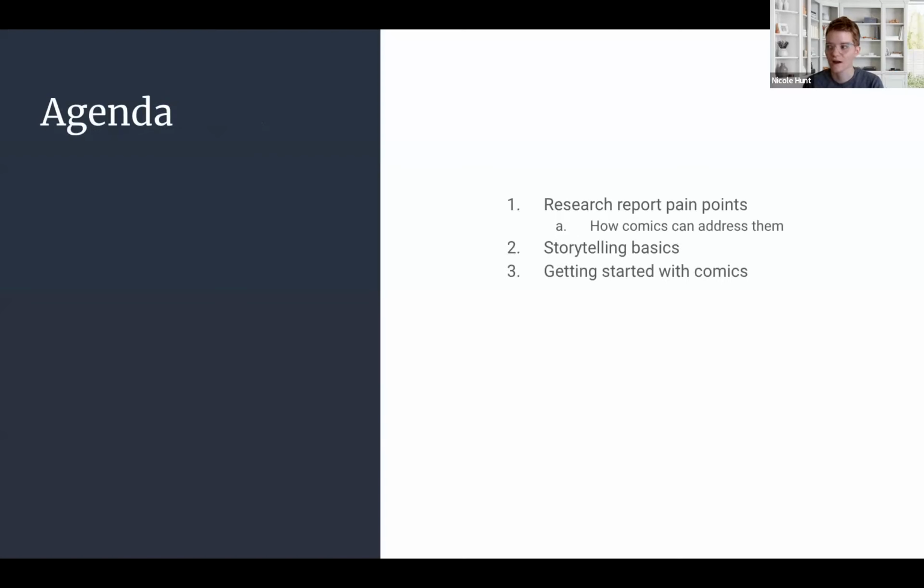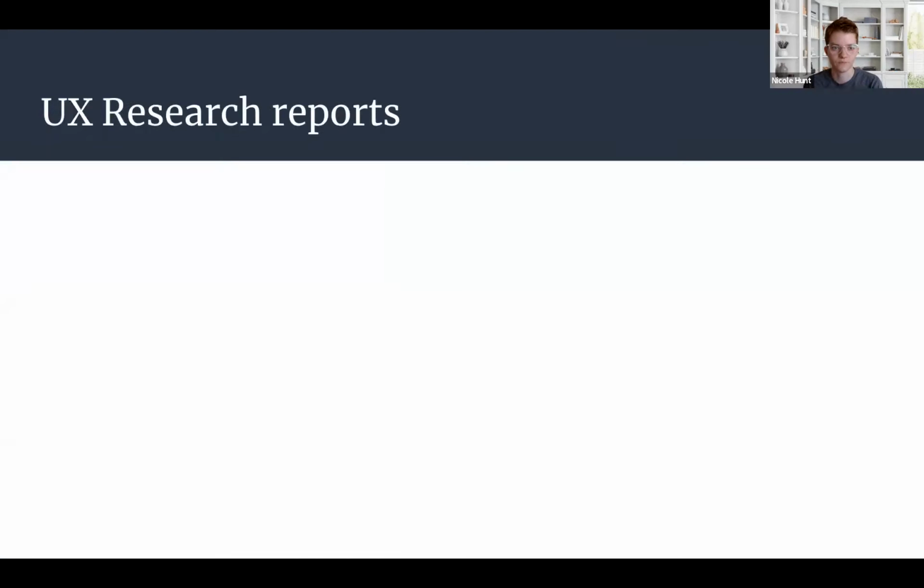Okay, so today we're going to talk about some common research report pain points that I see, specifically in the UX field, but I'm sure that this will translate across the board. And we'll talk a little bit about how comics can address those, and then we'll dive into storytelling and then getting started with comics. And if you have questions throughout here, we'll pause a couple of times in the presentation and answer those. So feel free to put those in the chat or in the Q&A section.